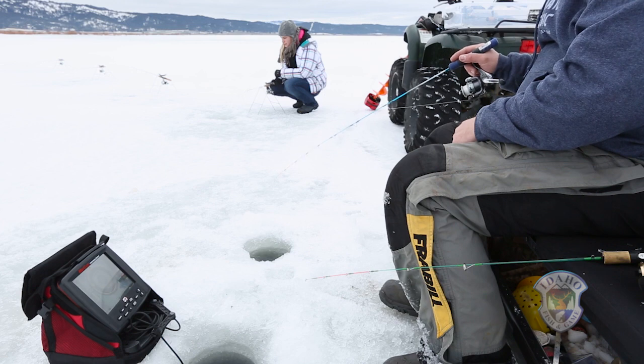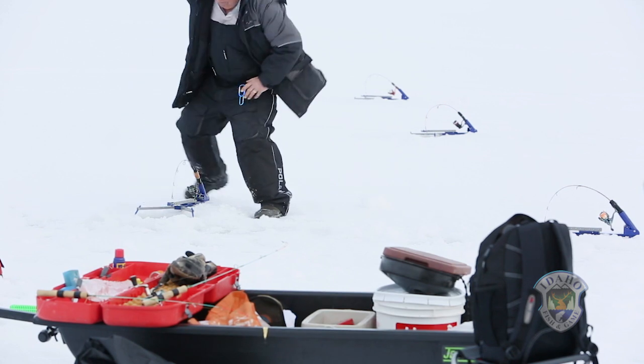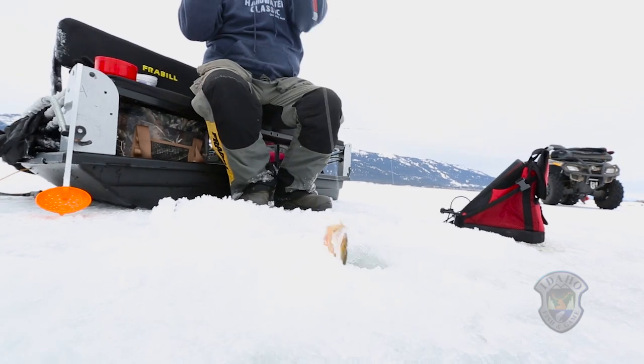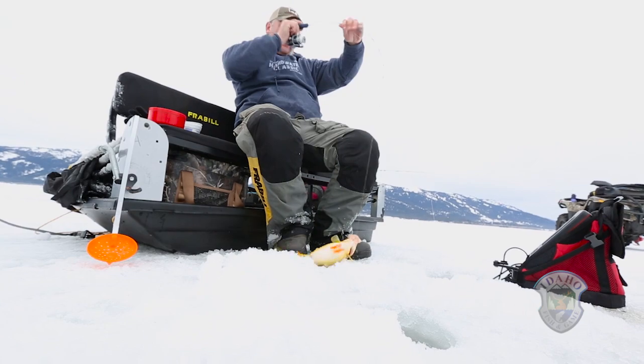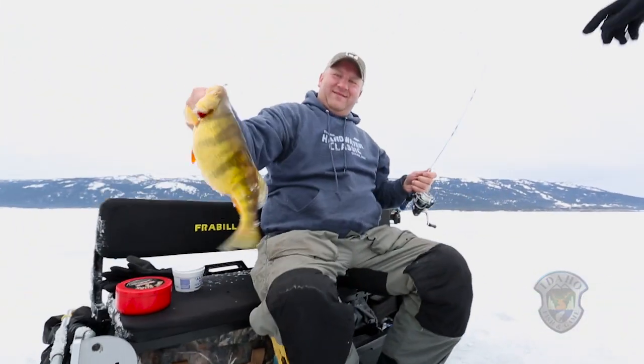So, if you're fishing from the end of December into March, it's a pretty good little season. And there's a lot of other places to fish in the state for sure. Magic and some of those other places over by Twin Falls. But they don't have perch like we do.